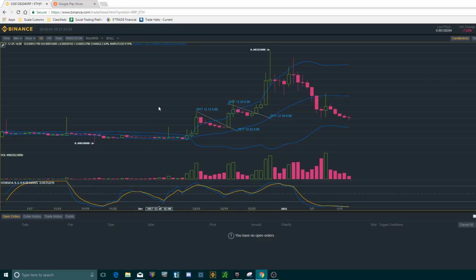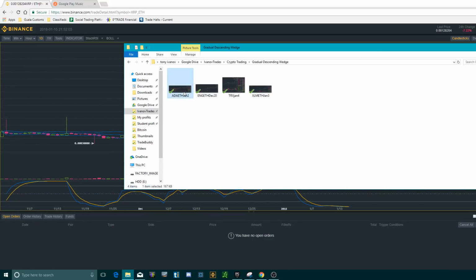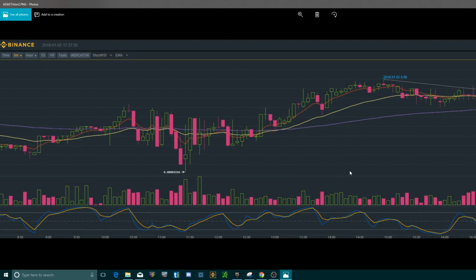I have actually some pictures. Let me get this up real fast. Just some example pictures of this happening in the smaller time frame. This is what I call the gradual descending wedge, where the entire stock or the coin is on an uptrend. We make a new high and then we squeeze back down and then we explode higher on volume. You buy that breakout.